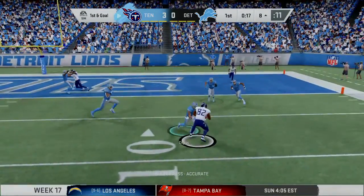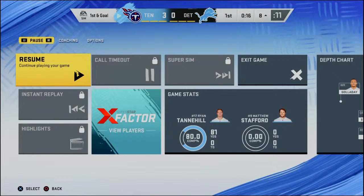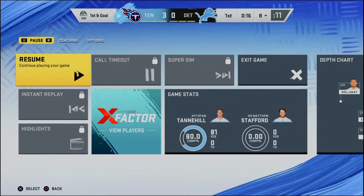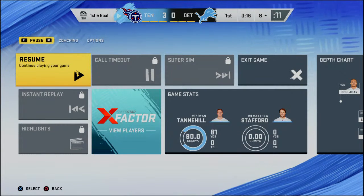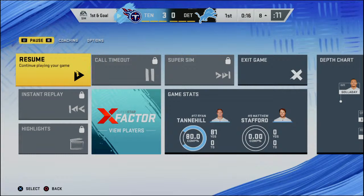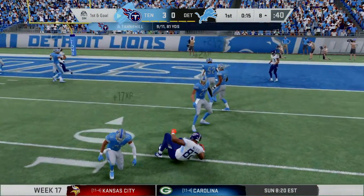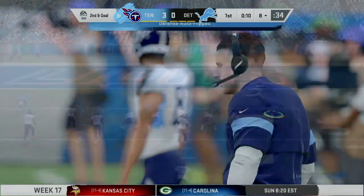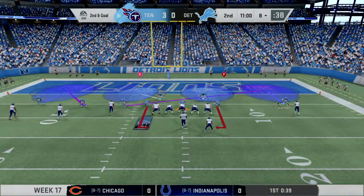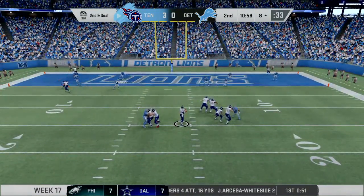Throwing again is Tannehill. And Walker has it. No gain there on the completion. It'll be 2nd down. This will probably be the last play of the quarter. 3-0 after 1 on EA Sports. Nothing on 1st down, so the ball remains at the 8-yard line. 2nd and goal. To throw is Tannehill.